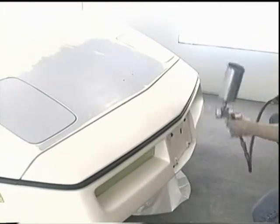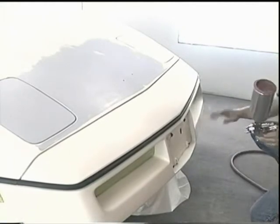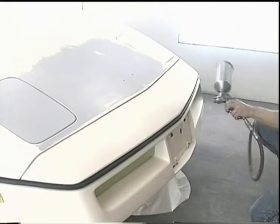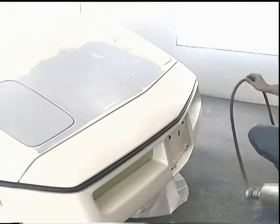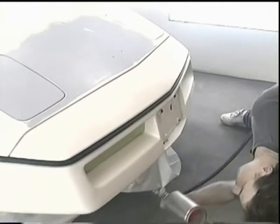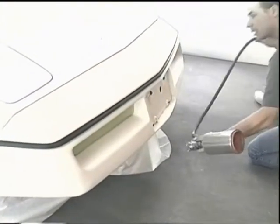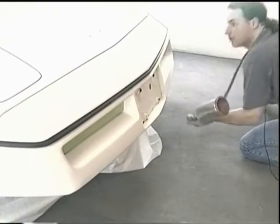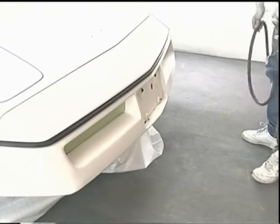Come back, do this side the same way. Check it. Not with your hand. Check it for dry spray, and if you've got a little bit of dry spray, mist it. Same with your door handles on your doors. Now here, we've got a lot of area underneath the fascia. Don't be afraid to lay down on the dirt if you have to. What we're after here is consistency and even coverage. And whatever it takes to get there, that's what gets the job done.